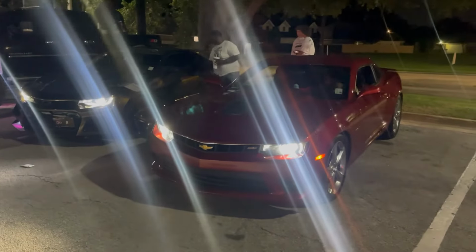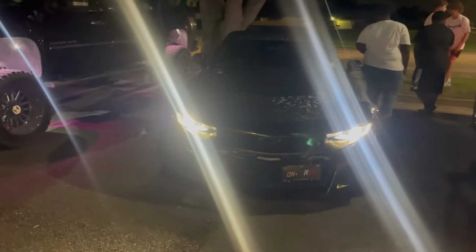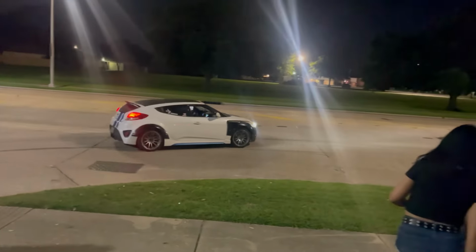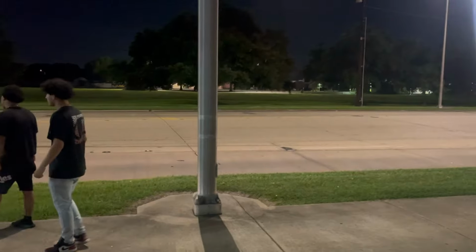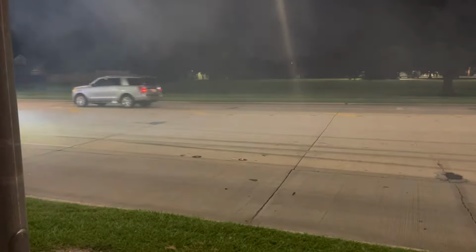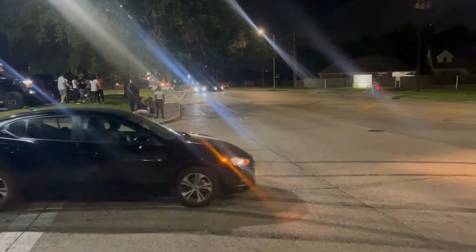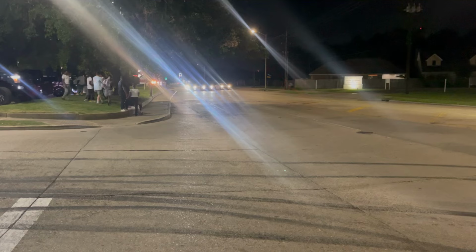Got some boys here with the mirrors that just rolled up. Got the red one and that brown one right here. I know you lying. Look at this, man.